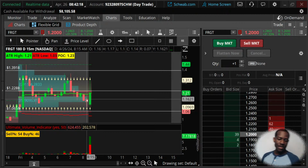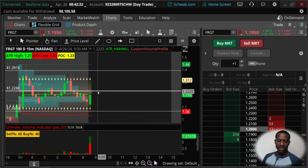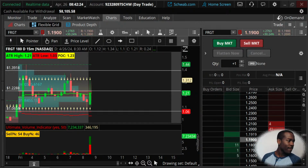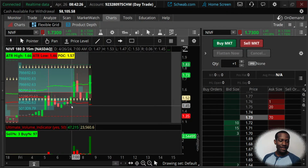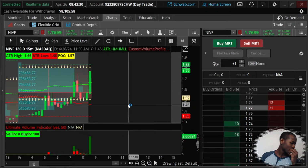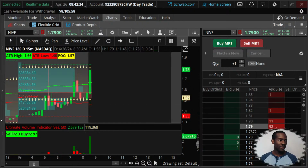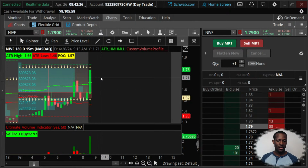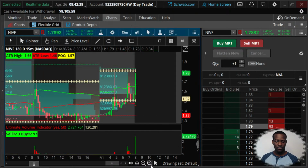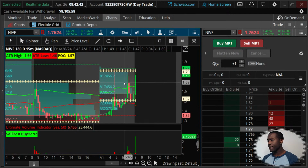FRGT finally got back below. Looks like it's treating the ATRs as a resistance now. NIVF back above ATR as well. Still can't calculate anything on it. It needs a couple more days of trading, but definitely getting up there back towards those highs.